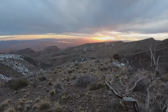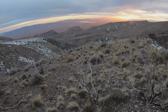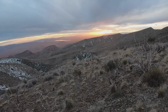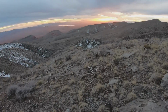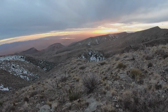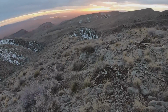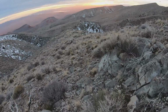I'm already pushing 8 hours now, with maybe 20 minutes taken out of that for breaks. So it's been virtually nonstop. It's a serious walk, folks. That's somewhere between 10 and 12 miles round trip from where I parked. Somewhere between, I don't know, that might be 4,500 feet of elevation.